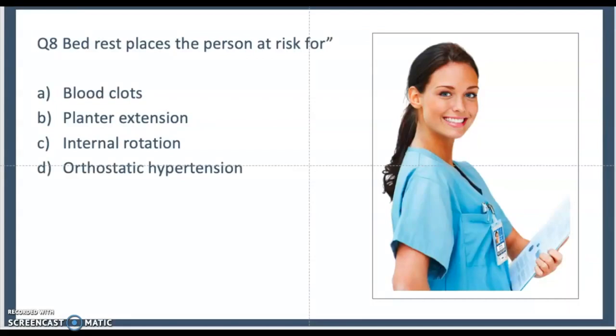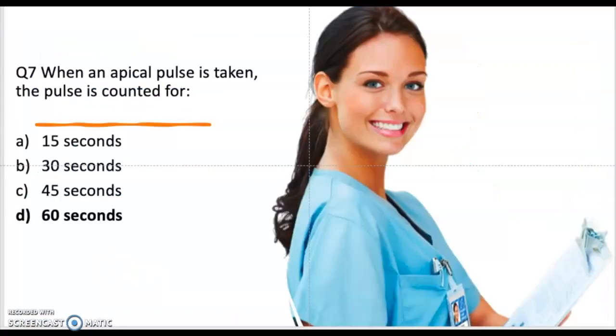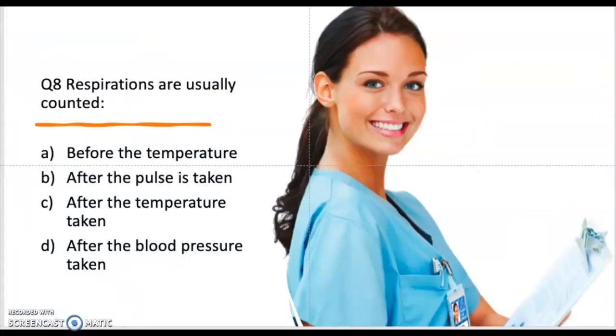Question number 8. Bed rest places the person at risk for... Take a moment and think about the answer. The answer is B, blood clots. As you lay in bed, your risk for deep vein thrombosis increases. So that is why you're supposed to be ambulating patients and walking patients so they could have their exercise.